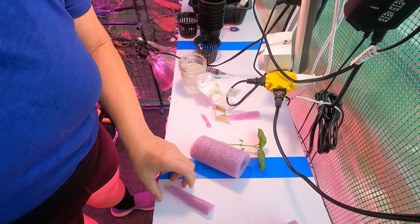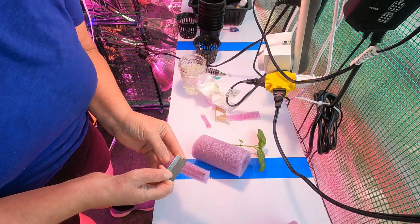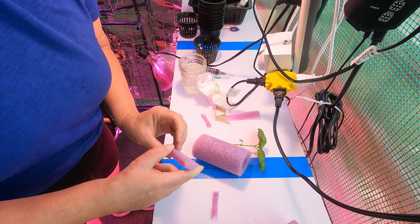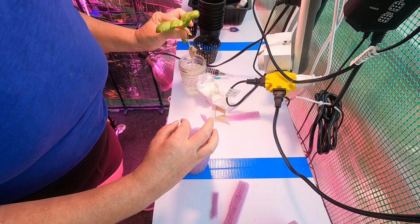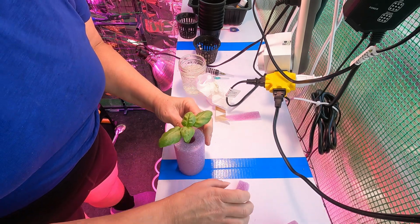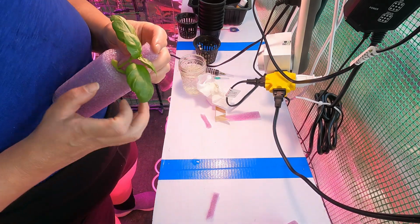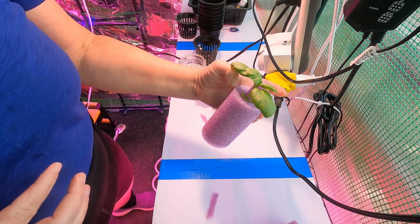There has to be room, of course, for the feeder hose. Basil doesn't like to get too dry. It's a very careful balancing act with basil. All right, I think that's gonna do. That's gonna do for a while.